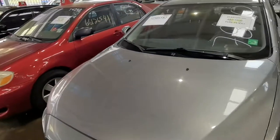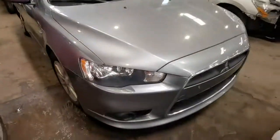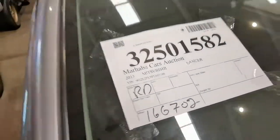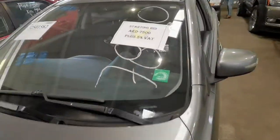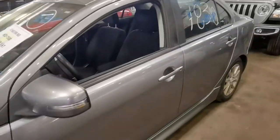This is a Mitsubishi here, 2015 model. The car condition: 2015 model car is only starting with 7500 dirham. It's the car condition.